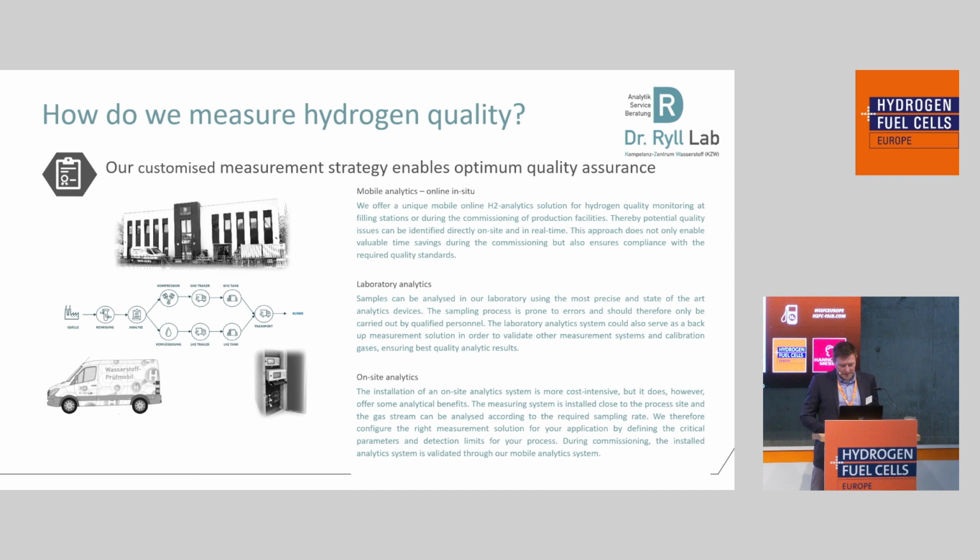And last but not least, there are on-site analytic systems, and therefore you can install an on-site analytic system. Mostly it is more cost-intensive than other solutions, but it does, however, offer some analytical benefits. The measuring system is installed close to the process site, and the gas stream can be analyzed according to the required sampling rate. We therefore configure the right measurement solution for your application.